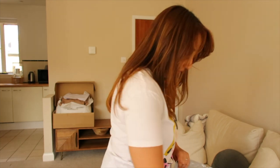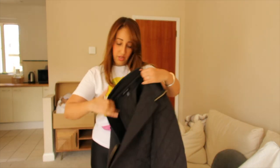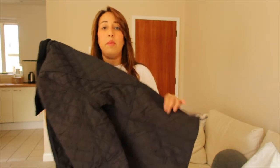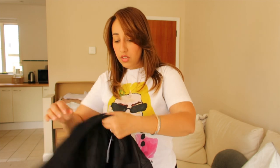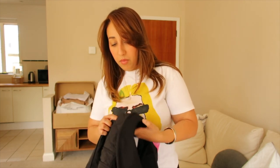Okay, so we are starting with this first one. How do you call these things? It looks like that original. How do you call it, babe? It's not a bomber jacket. It's the way Burberry does their coat, but it's a bit thinner than the Burberry one, because Burberry usually would have a lining inside. This one doesn't have any lining.